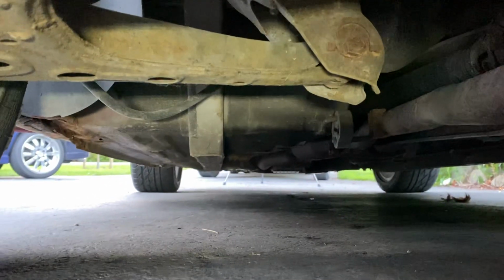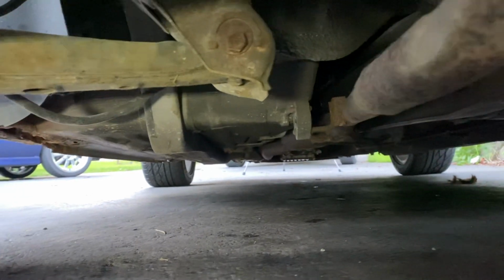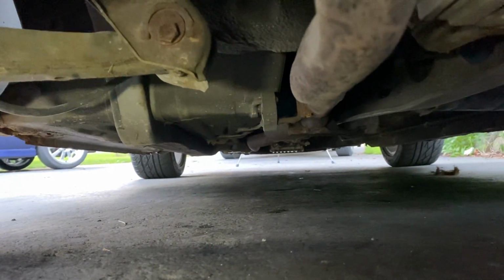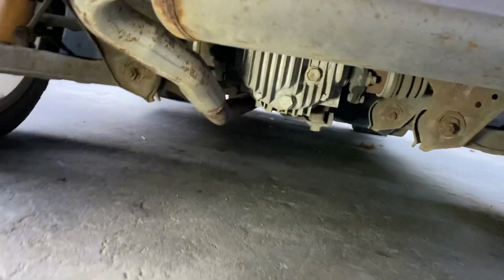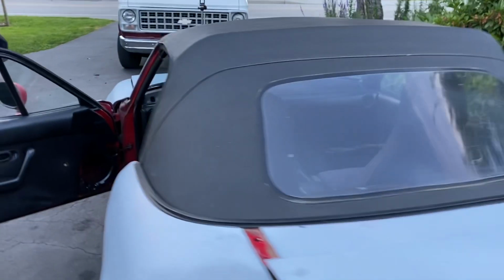We got a real banged in frame rail underneath. Actually, not that bad. It's a bit, no, it is. It's caved in. Yep. So there we go. That's that side of it. Now, let's see if this thing fires up.